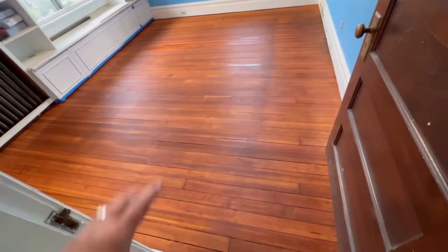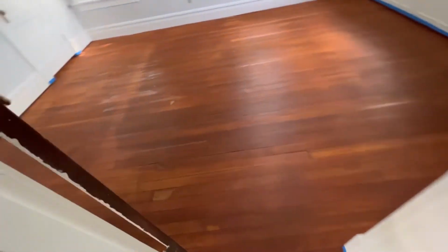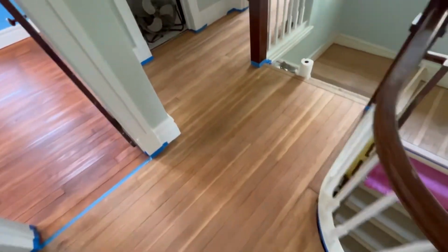So, all right, guys, like I said, we just got to stain this. And then we got to stain this as well. So we have to stain the rest. But until then, the guys are taking a quick break. But we did sand all this down to the raw wood to open up the grains. And the client did pick out the stain. Yeah, guys, this is the second day.